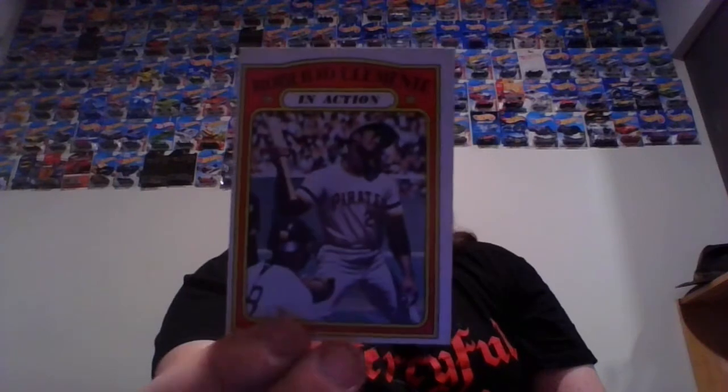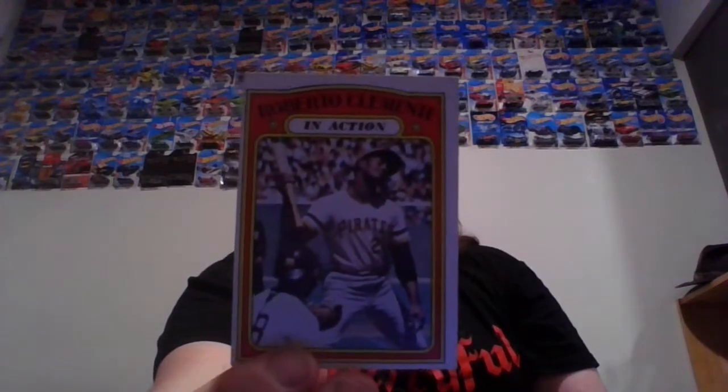The next two cards I got are Roberto Clemente in action, number 310 within the set. I love the 72 design. It is pretty much one of my favorite border designs that they've done throughout the 70s, and I just love it. That's the next set I'm going to focus on trying to get once the 78 set is completed. Last but not least for the cards, we have a Ted Williams 1969 Topps.